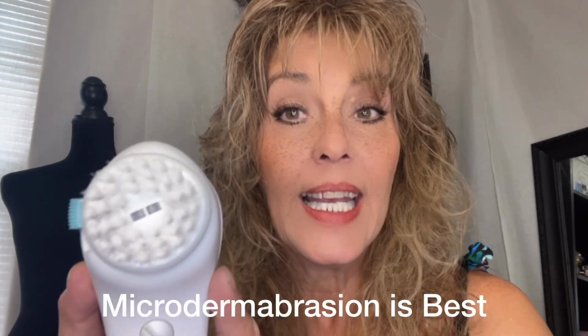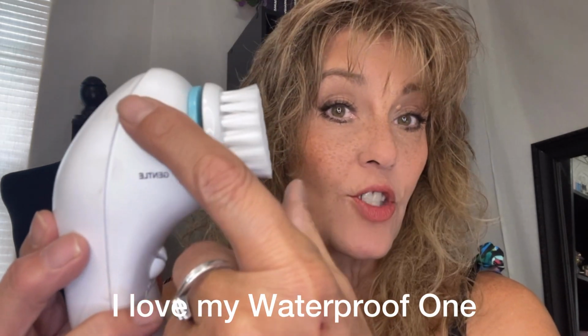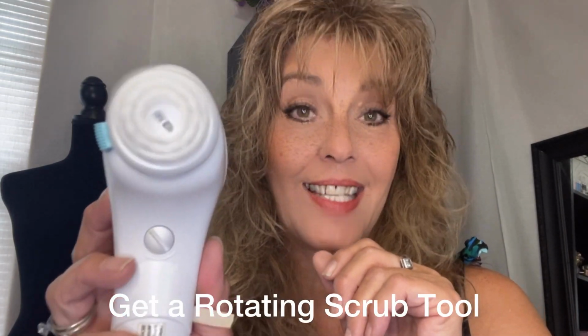And this is the best tool ever. It is a microdermabrasion rotating scrub brush. This one is from Beauty Control years ago when I was a senior VIP. It has 3 cycles: gentle, normal, and off. And actually, it is a rotating skin tool that helps the exfoliation process.